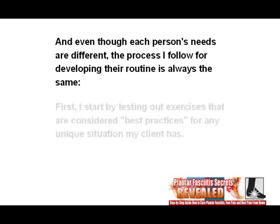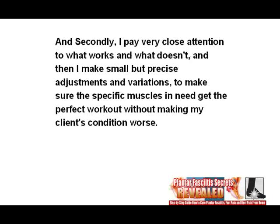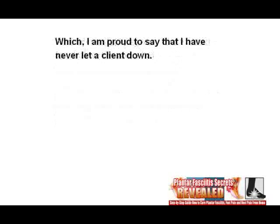First, I start by testing out exercises that are considered best practices for any unique situation my client has. And secondly, I pay very close attention to what works and what doesn't, and then I make small but precise adjustments and variations to make sure the specific muscles in need get the perfect workout without making my client's condition worse. Which I am proud to say that I have never let a client down.